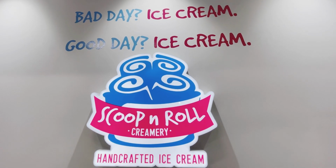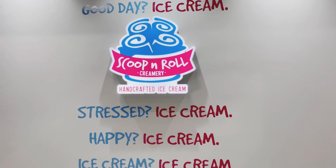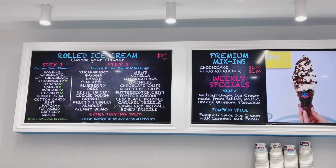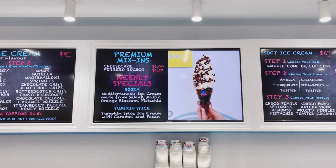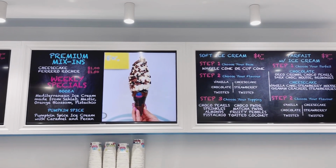Scoop and Roll Creamery is Canada's first rolled ice cream spot located in Edmonton, Alberta. This type of ice cream started in Thailand, originally labeled as fried ice cream, tim pad in Thai.